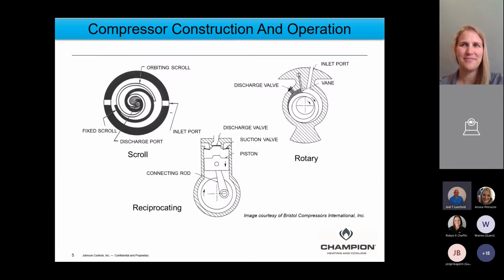Let's take a look at some compressor construction and basic operations. On the left-hand side, this is just a little graphic, and at the upper left-hand side we see there are two scrolls, an orbiting scroll and a fixed scroll in the scroll compressor. The refrigerant comes in where it says inlet port, and as those scrolls orbit around each other, it increases the pressure, and then it pushes that high pressure refrigerant vapor right through the center of those scrolls. So the scroll orbits around and kind of screws that refrigerant and increases the pressure.